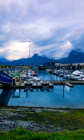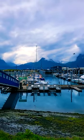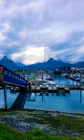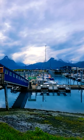You can't see the northern lights currently because it's summer. It's got to be dark up there, but where I'm at up in Fairbanks, you can see them quite often in the winter.